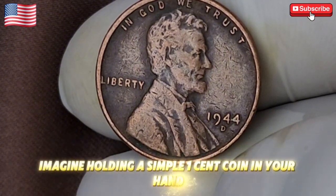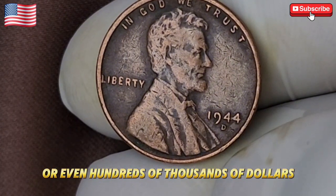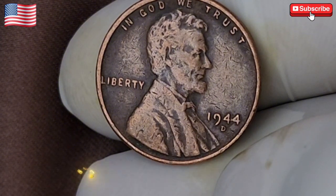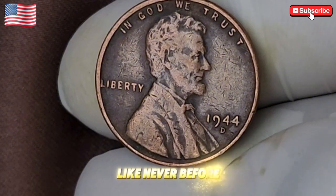Imagine holding a simple 1-cent coin in your hand, but discovering it's worth thousands, or even hundreds of thousands, of dollars. Yes, we're talking about the 1944 Lincoln wheat penny with the Denver Mint mark. This coin is making headlines and stirring excitement across the collector's market like never before.